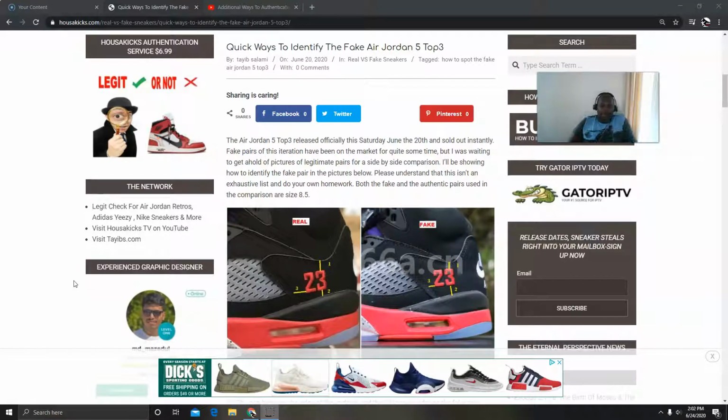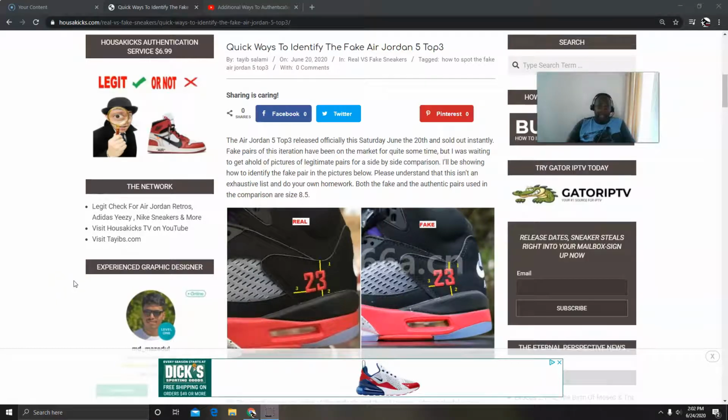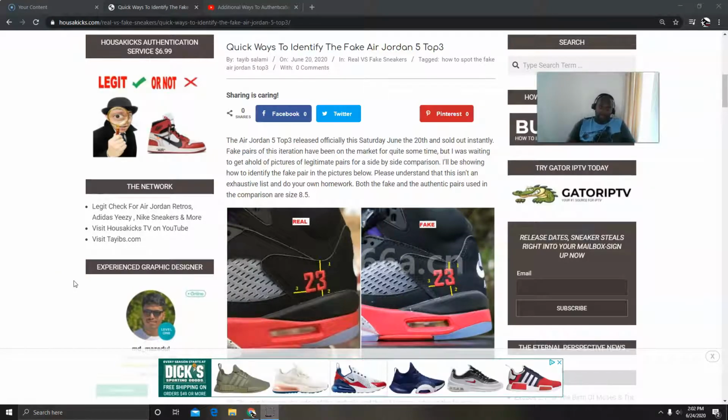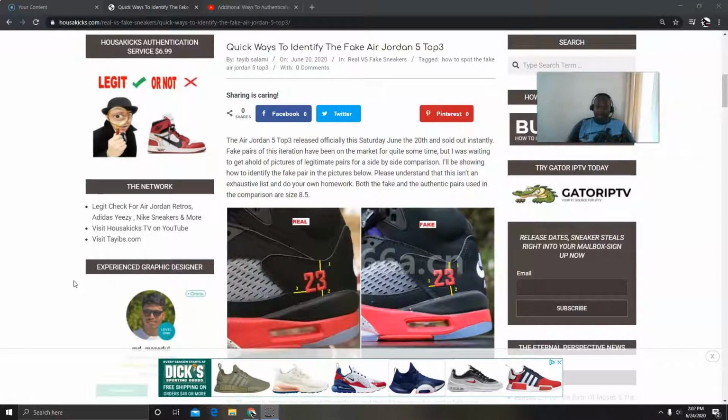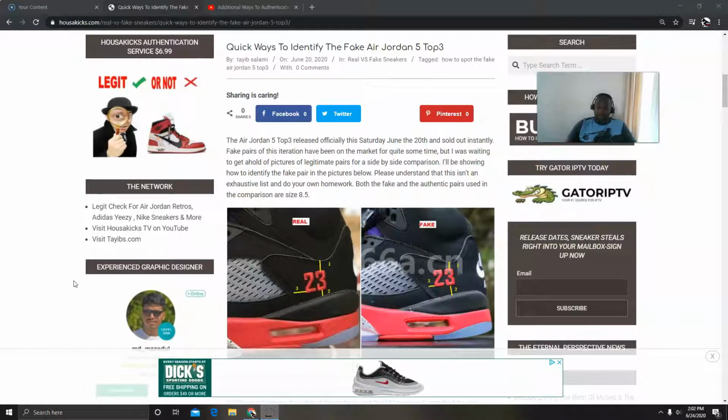This is Taib at HouseOfKicks.com, and today we're going to talk about identifying the fake Jordan 5 Top 3. Now, the shoe came out on June the 20th, that's on Saturday, and it sold out online instantly. But as you all know, a lot of places are opening up, and in my region, some places still had a couple of sizes left.